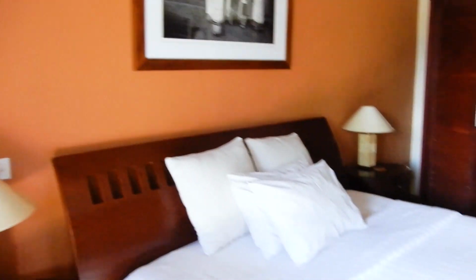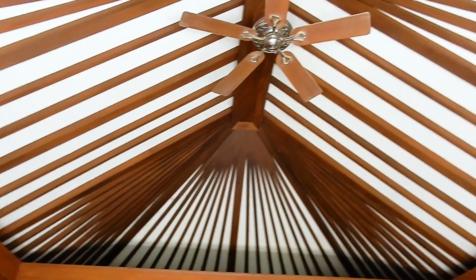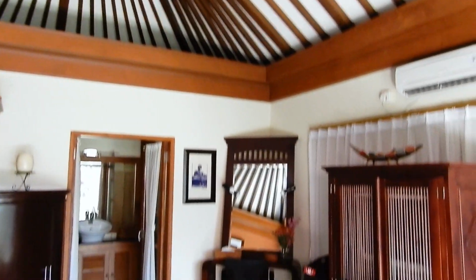Wow, so air conditioned too. Look at the ceiling. So nice, wow. Beautiful little makeup table.